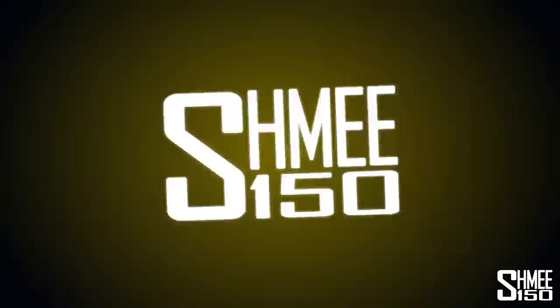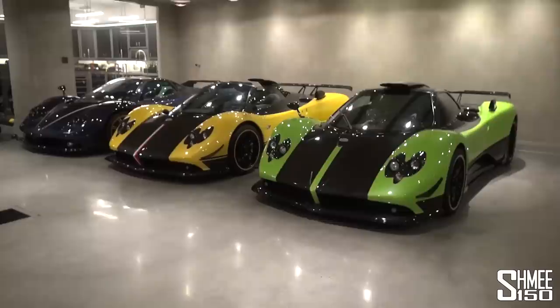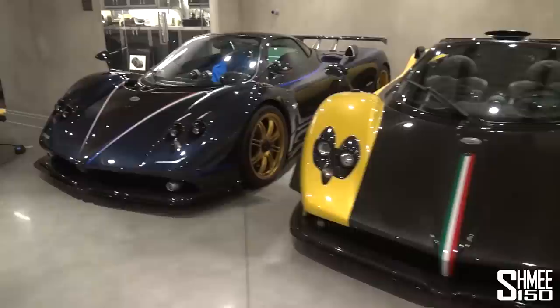Just take a look at this absolutely unreal lineup of cars in front of me, in particular, the rarest of the rare when it comes to the Pagani Zondas. We are literally talking one of only five Pagani Zonda Cinque Coupes. Next to it, the Cinque Roadster, again, one of only five. Then to complete the Pagani Zonda trio, we have the Tricolore, one of only three that they made in total.